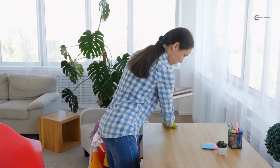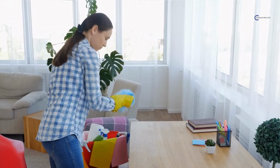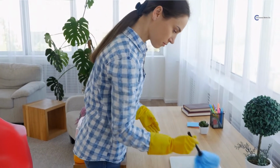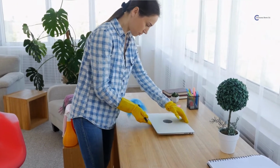There is always a demand for cleaning services in South Africa, so this is an area of business that offers many opportunities. Ready to turn your business idea into a reality? Follow this guide to help you get started.